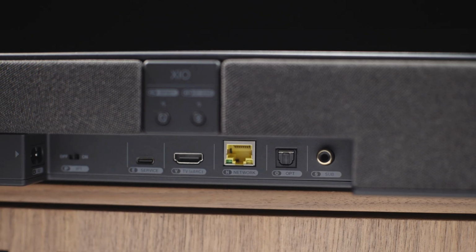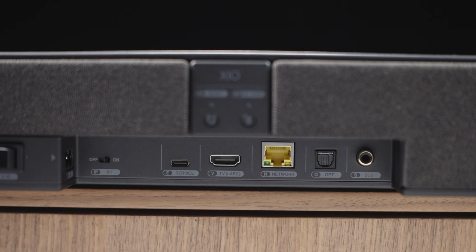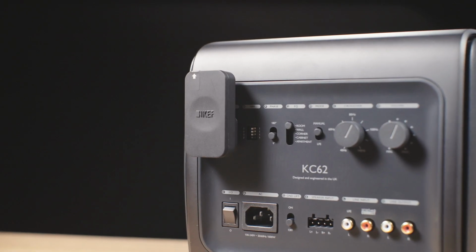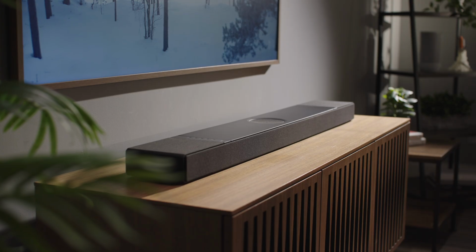The XIO gives you an HDMI eARC port, an optical input, an Ethernet port, and a subwoofer output. It's nice to see a subwoofer output on a soundbar like this because it lets you use any powered sub you want, or maybe one you already have. You can also use 1 or 2 KEF subwoofers wirelessly. The XIO communicates with KEF's KW2RX wireless receiver, and with no signal wire needed, you can place the subs where they sound the best very easily.